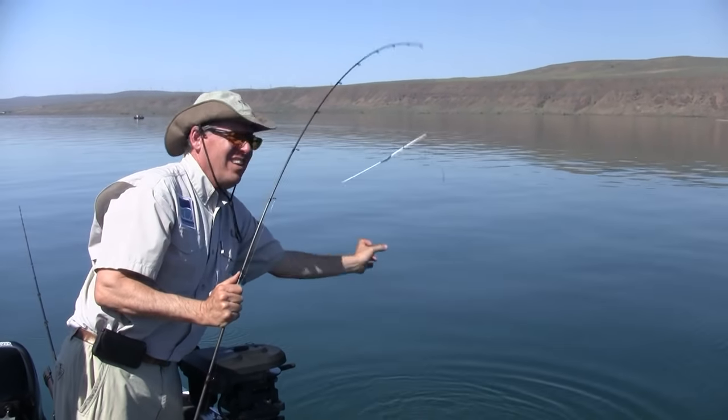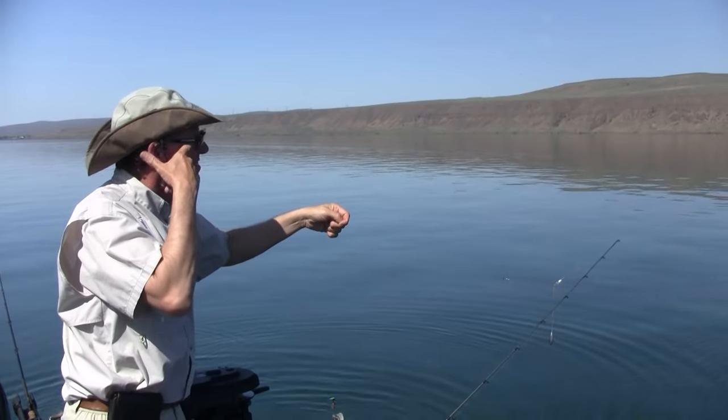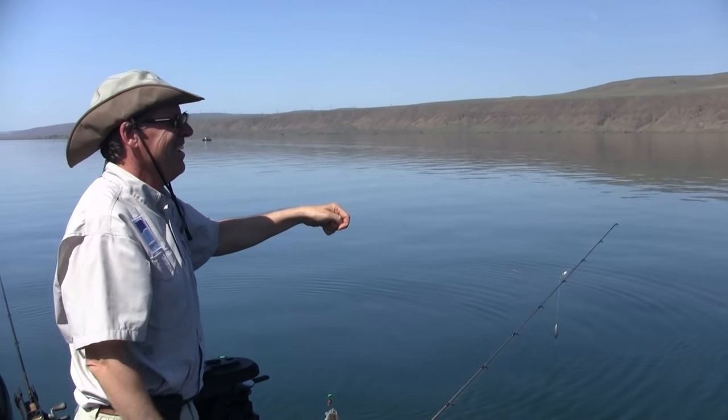Not quite. Yeah, the sunlight makes them shrink. So when they get to the top of the surface, they're just smaller once you get them out of the water. Yeah, that's right. Shrinkage. It's all about the shrinkage.